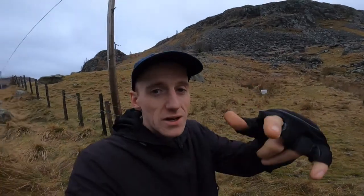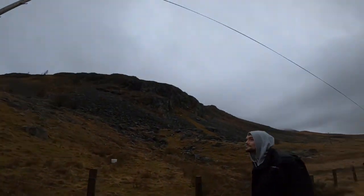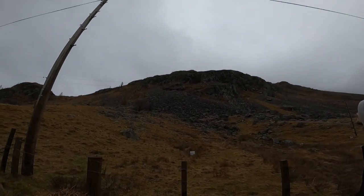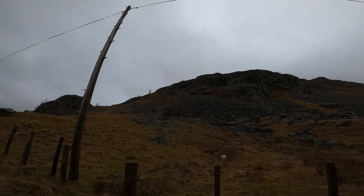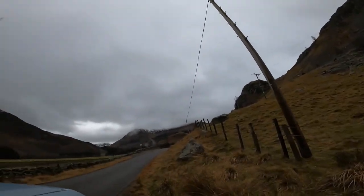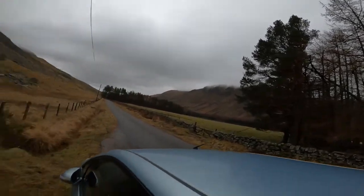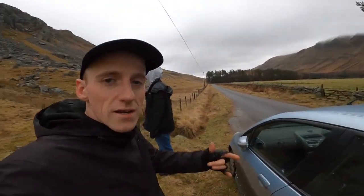Right, folks, that's been a crazy adventure and we've made it off the top of that wild hill. From here you can't even tell there's caves or that balancing rock up there. It's all just hidden there in the glen. And this landscape around here makes it a special adventure. But anyway, we've made it back to the Honda, so I'll end it here.